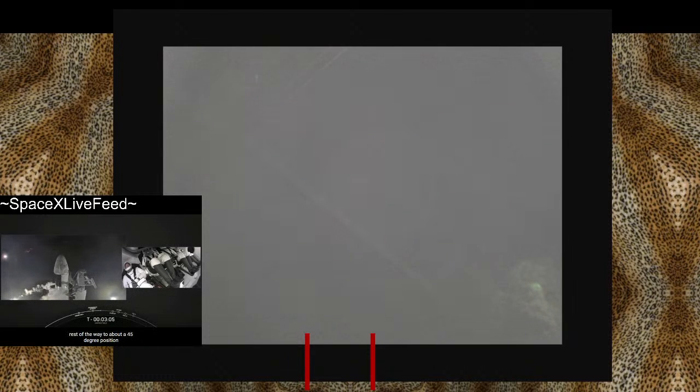Stage one LOX load complete. We've got the call out right on time. First stage liquid oxygen loading is complete. Shutting down the ground pumps. We're down to just loading second stage liquid oxygen.